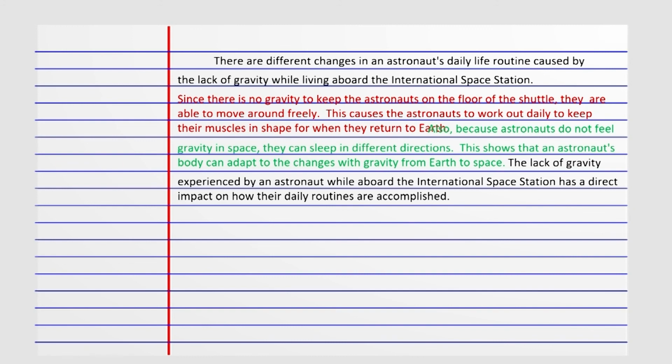There are different changes in an astronaut's daily life routine caused by the lack of gravity while living aboard the International Space Station. Since there is no gravity to keep the astronauts on the floor of the shuttle, they are all able to move around freely. This causes the astronauts to work out daily to keep their muscles in shape for when they return to Earth. Also, because astronauts do not feel gravity in space, they can sleep in different directions. This shows that an astronaut's body can adapt to the changes with gravity from Earth to space. The lack of gravity experienced by an astronaut while aboard the International Space Station has a direct impact on how their daily routines are accomplished.